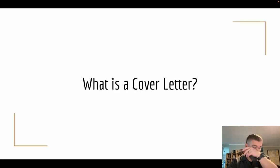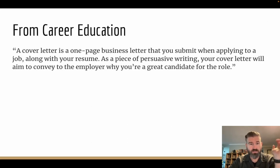So what is the actual cover letter? In a nutshell, it is a short letter to a potential employer that serves as your introduction to that business. From one of our readings this week from Career Education, I pulled out this little quote: a cover letter is a one-page letter that you submit when applying to a job, along with your resume. As a persuasive piece of writing, your cover letter will aim to convey to the employer why you're a great candidate for the role. So again, your resume is one page, your cover letter is one page. Those two things work together to get you to that next step, which is usually an interview.